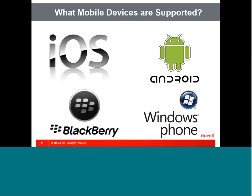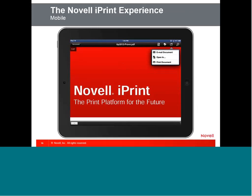For the mobile apps, just like Filr, we also support iOS, Android, BlackBerry, and the Windows Phone is available for iPrint already. We just released an update to iPrint about 3 weeks ago, and that update did include the Windows Phone. This is what it looks like again on an iPad. In this case, we happen to be in Adobe Acrobat, and the reason we're showing this is because it illustrates kind of the three primary means in which you would actually print.